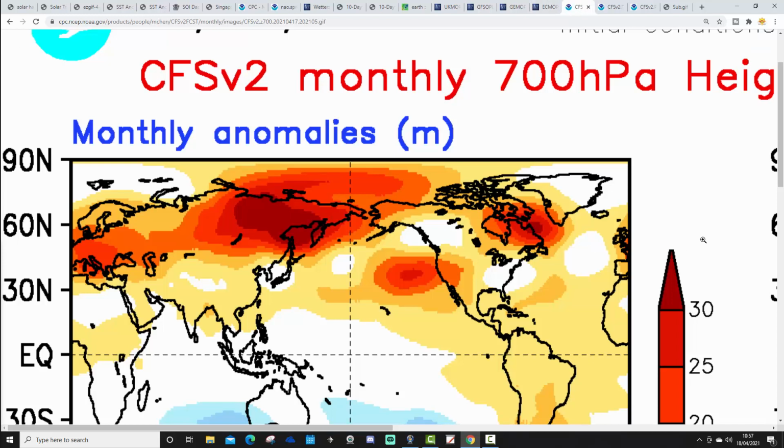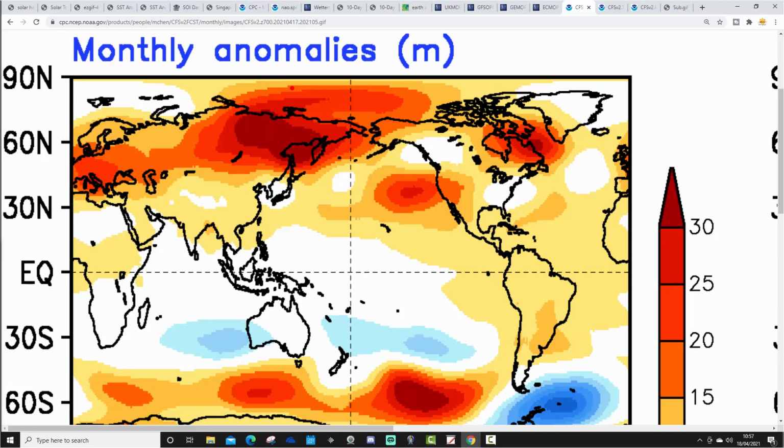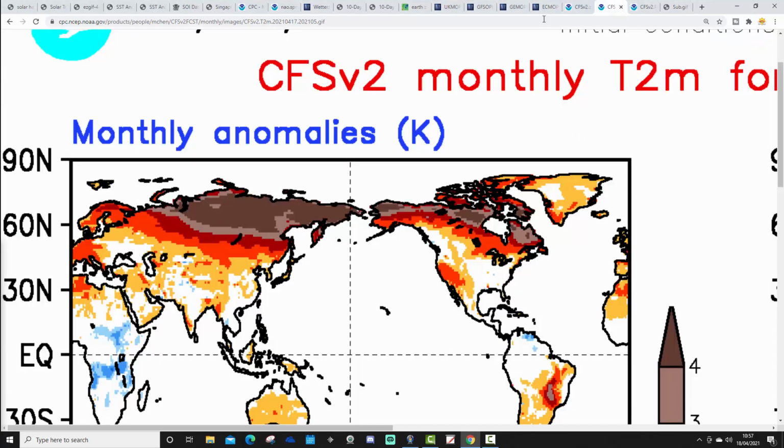So this is how the CFS 700 millibar height anomaly is looking for May. Not too bad, actually. If you want a drier, warmer month, it's showing an area of above average height sitting over and to the east of the country, which should be drawing up the winds from the south. So that looks relatively settled, probably quite warm too.